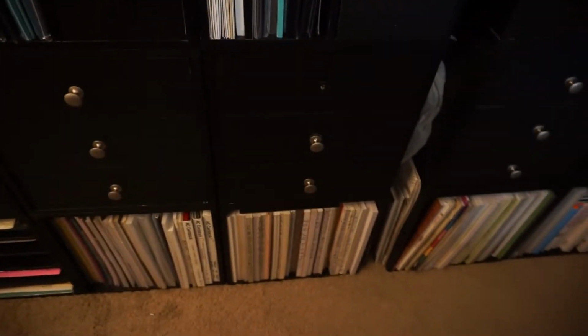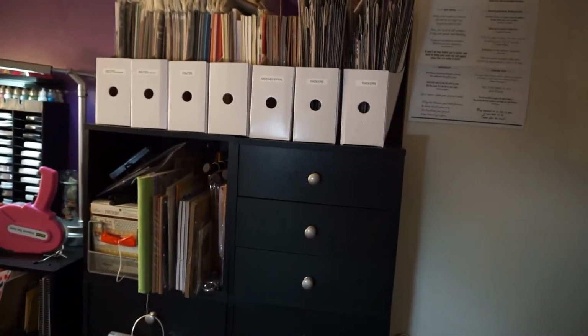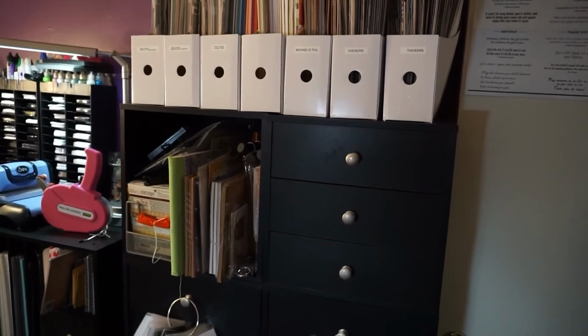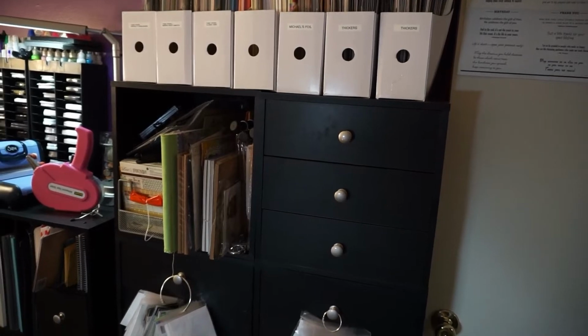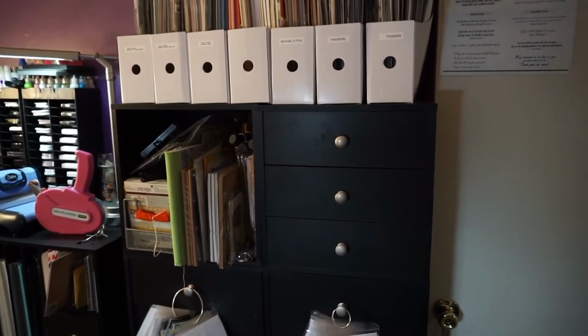So, and on the bottom, if you see, that are all my 12 by 12 pads, and they go all the way across to here. Sorry guys, I need to come back out so that you can actually see. And so on the top are some more of those magazine boxes, and I forget where I ordered them, and it might have been scrapbook.com. I don't remember, but I ordered 2 sets, so I'm thinking that's probably what it was.